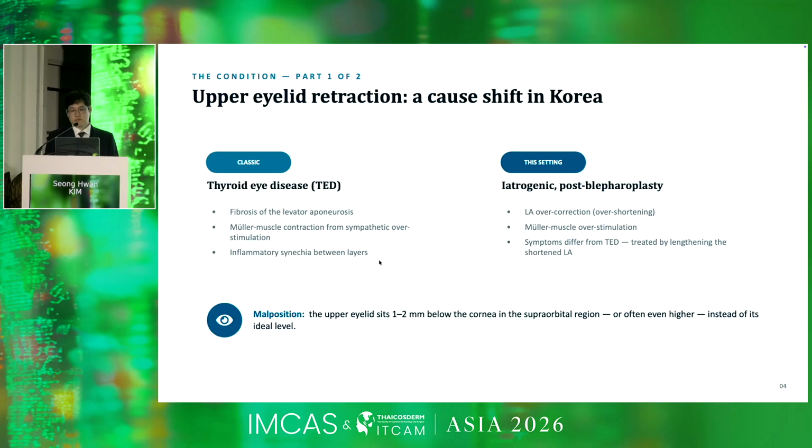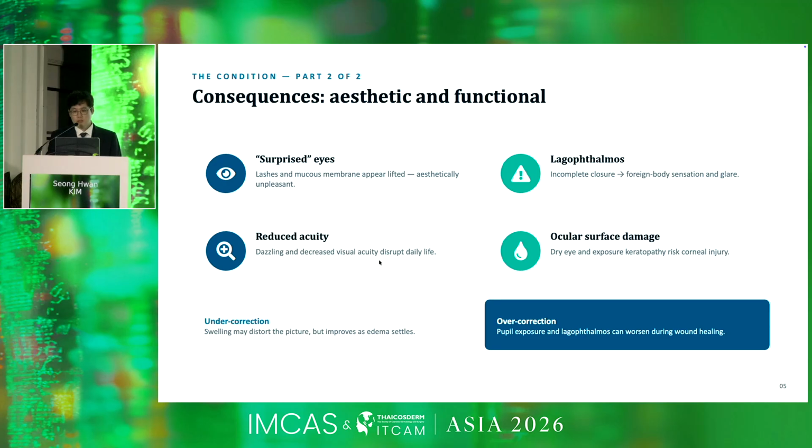That's upper eyelid retraction. Classically, retraction comes from thyroid eye disease, but in our setting it is iatrogenic, overshortening of the levator after blepharoplasty. The fix is logical: lengthening the levator that was shortened. The lid typically sits well above its ideal level. These patients get a surprised look, plus glare and reduced acuity, and over time, dry eye and corneal exposure. One distinction: undercorrection improves as swelling settles, but overcorrection worsens during healing.